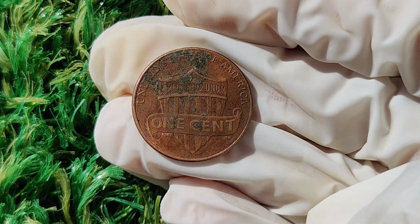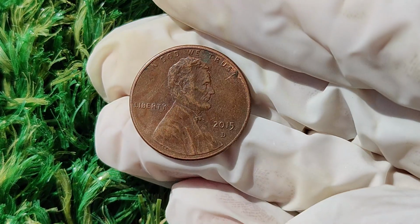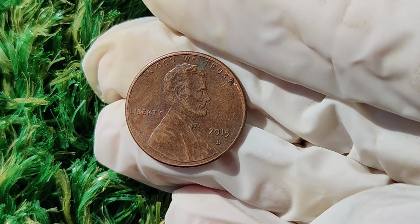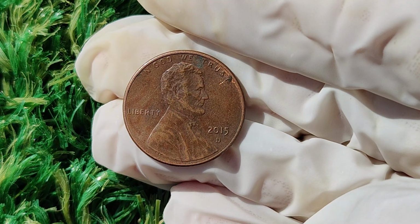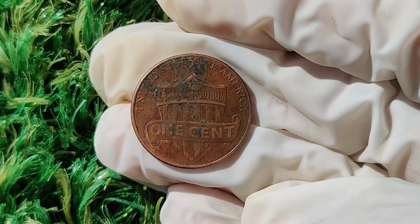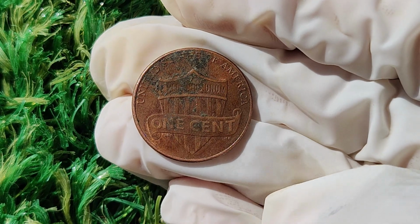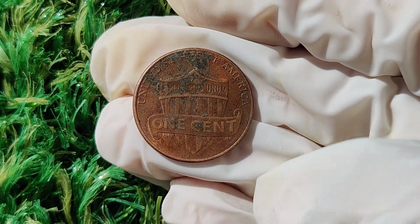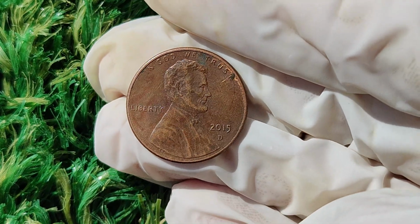Additionally, some 2015 pennies have been struck on older copper planchets rather than the standard zinc composition. These rare mistakes happen when an older copper blank is mistakenly used instead of the correct zinc blank. A 2015 penny on a copper planchet can be worth thousands of dollars, especially if authenticated by a grading service like PCGS or NGC.